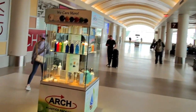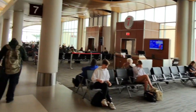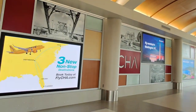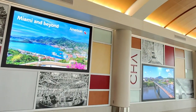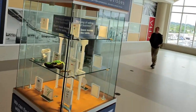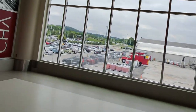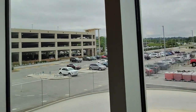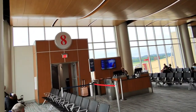Okay, some interesting artifacts here. A lot of propaganda of Chattanooga. All these things are here in Chattanooga that you see on the wall. And that's part of the parking lot over there. And that's where you also get car rentals on that side. And that's the airport. There's a portion of it. And this is the last gate, gate 8.